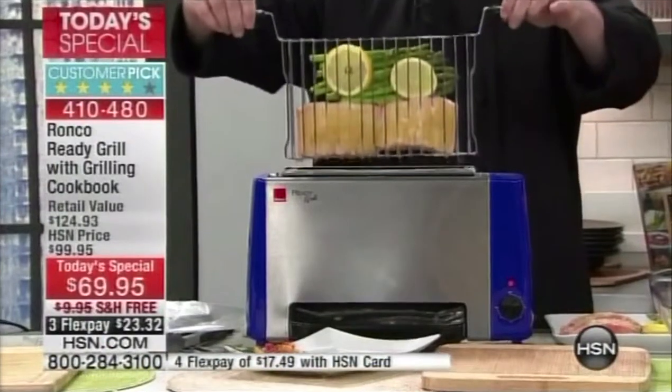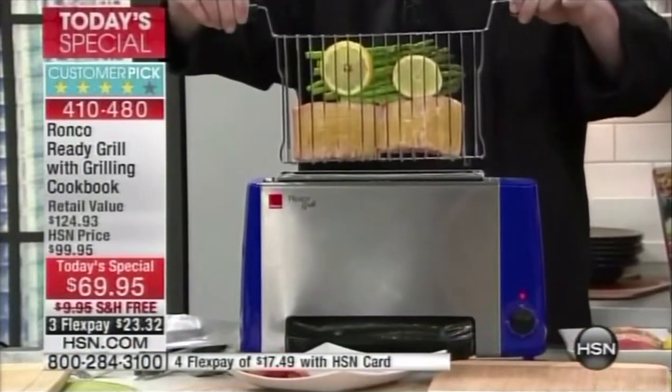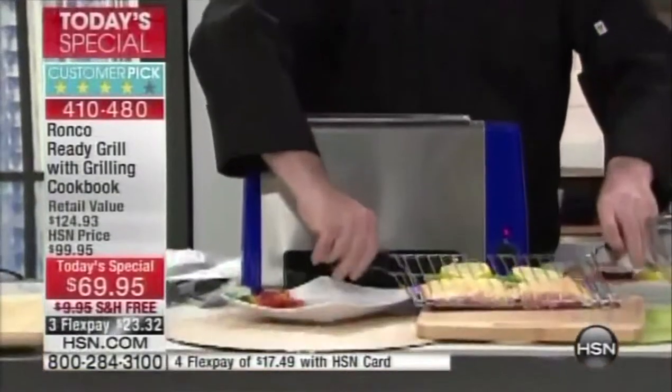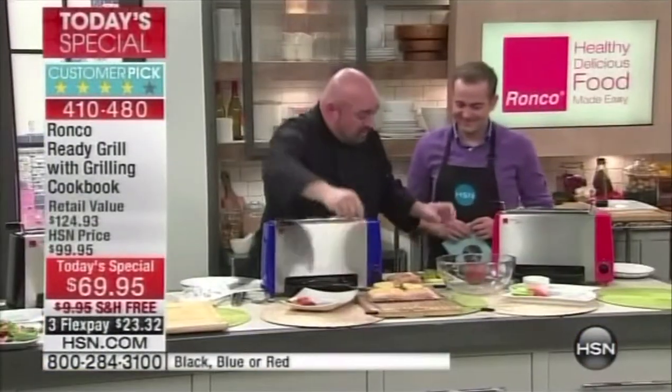So if you've got little fingers in there, that's 425 degrees. That's bad news. Our grease trap actually cools the grease, so by the time it gets there, it's cold. So you want to see something cool? This is one of my favorite things to do in the Ronco Ready Grill. Guys, look at this. If you buy this for nothing but fish alone, you are going to just thank yourself forever. This is the best fish cooking device you've ever had.